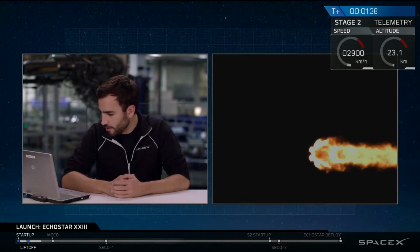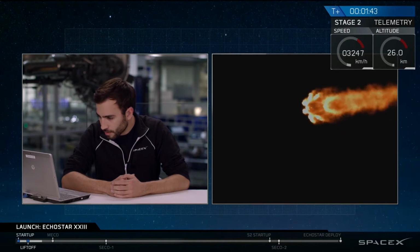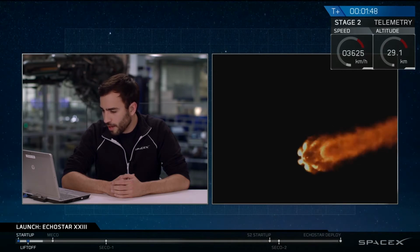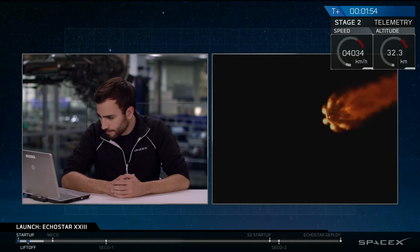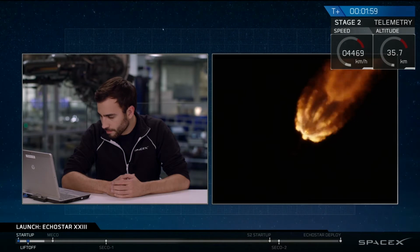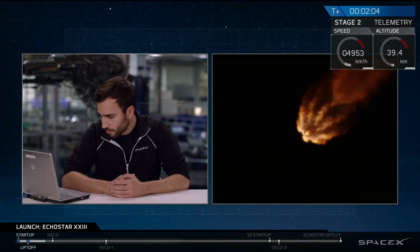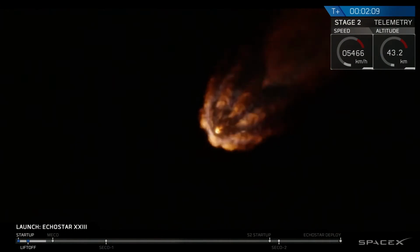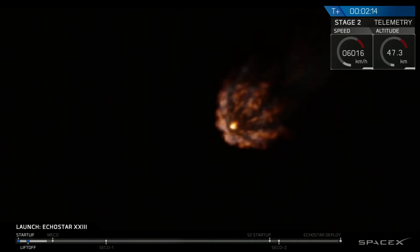Sounds like max Q is passed, and we've throttled back up those Merlin 9 engines. Merlin vacuum bleed-in has started. This is when we chill down that MVAC engine on the second stage, just like we did for those first stage engines. MVAC engine chill as we go. We're currently looking like the trajectory looks good.